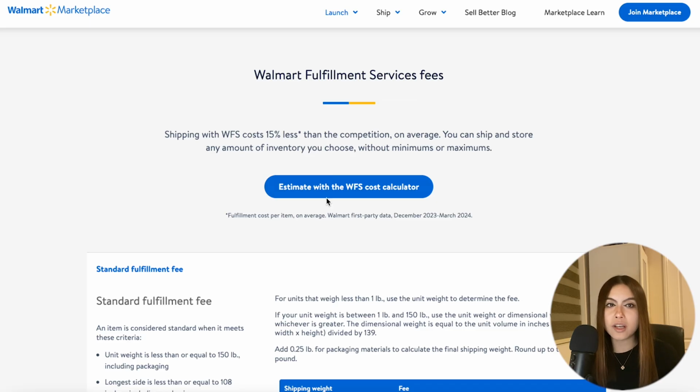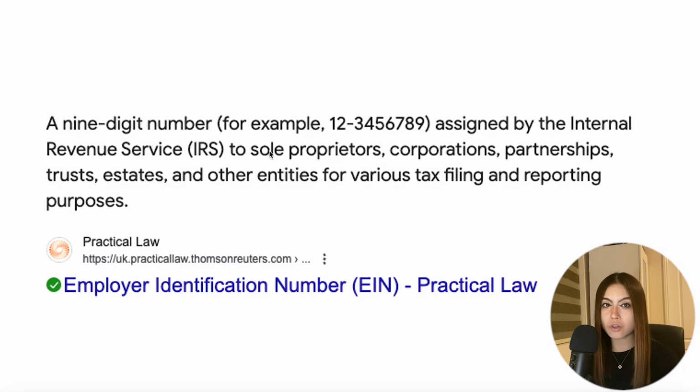Now, when you sign up, they will ask you to verify your identity with a passport or driver's license, your address with a utility bill or bank statement, and also your certificate of incorporation if you are a company. You will also be asked for an EIN number, which is a tax number issued in the US. If you're outside of the US, you can get one of these from the IRS.